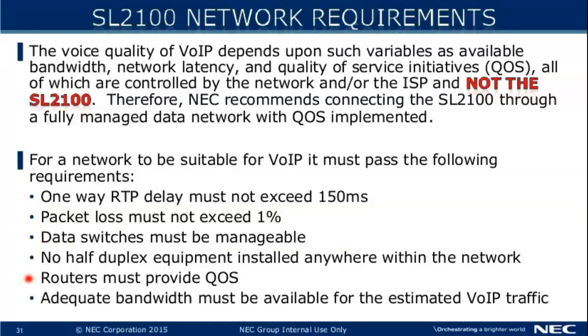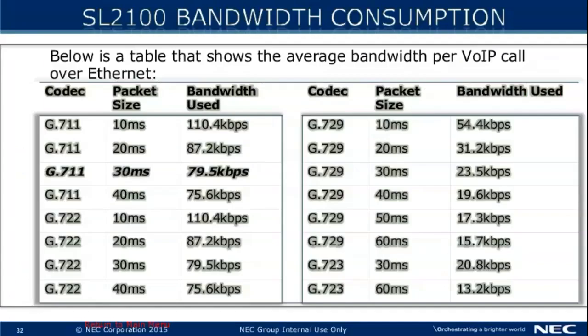It depends. Going back to the example I just cited, if the business owner has a couple of remote phones in their home offices, do you need to set them up with routers with QoS? Probably not. And adequate bandwidth must be available for the estimated voice over IP traffic. Well, how do we know what the bandwidth is, or how do we estimate it?